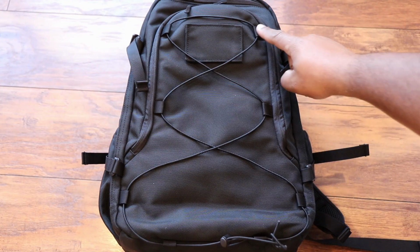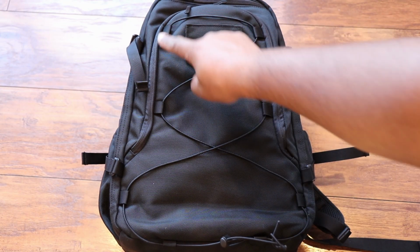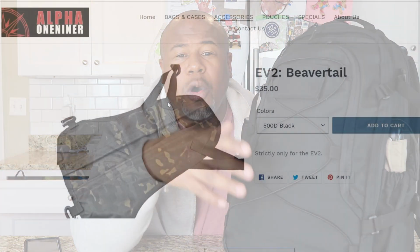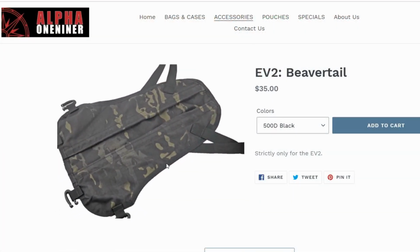They also, Alpha 19er sells a beaver tail or a front pocket for this bag, which you can buy on their website. For right now, this bag has enough pockets for me, for my daily carry, but if you wanted that beaver tail on the front of the bag, it's very helpful. You could throw your bike helmet in it or any extra gear that you might have.